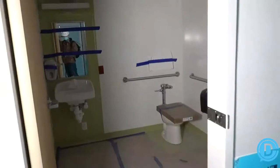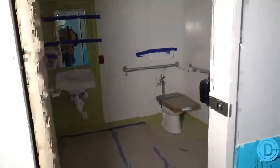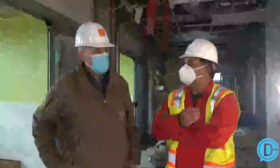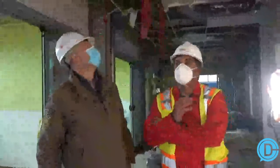We have some temporary protection, but you'll see that the flooring is in, toilet accessories, your mirror, everything is done. And that's what we like to do, is try to deliver a complete product, especially when it comes to toilet facilities, things of that nature. So it's tough for us to walk back through here a little bit more.